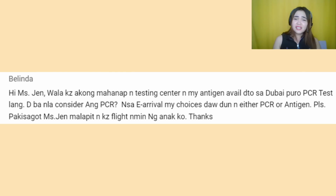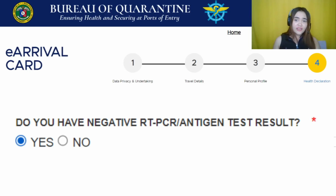However, some travelers find it difficult to find rapid antigen test with a lab. According to Belinda, a Filipina from UAE, "Hi Miss Jen, wala kasi akong mahanap na testing center na may antigen test dito sa Dubai. Puro PCR test lang. Di ba nila consider ang PCR? Nasa e-arrival may choices daw doon, either PCR or antigen. Please pakisagot because may flight namin ng anak ko soon." So Belinda is asking whether she could use PCR test instead of antigen test because she's finding it difficult to find a testing center in Dubai that can do antigen tests. And she is right. In e-arrival card, it still shows RT-PCR or antigen test result.